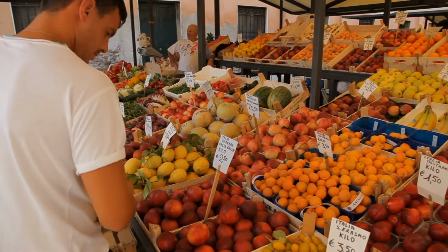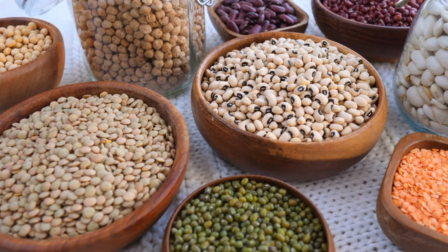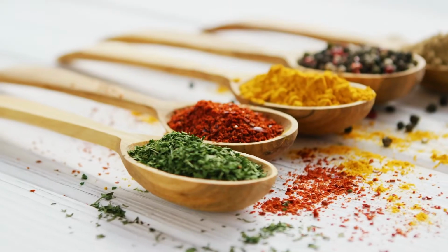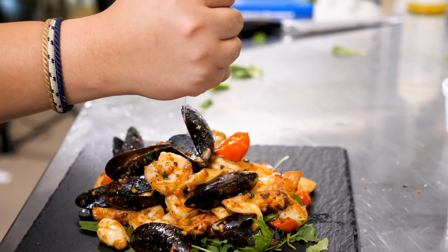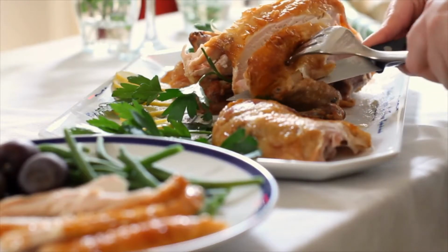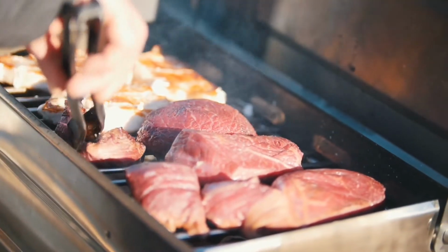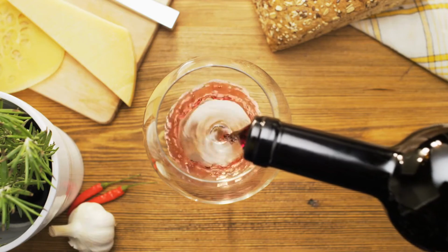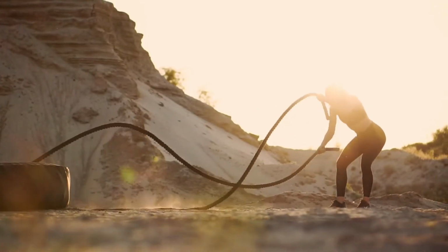The pyramid emphasizes eating fruits, veggies, whole grains, beans, nuts, legumes, olive oil, and flavorful herbs and spices, fish and seafood at least a couple of times a week, and poultry and eggs, cheese and yogurt in moderation, while saving sweets and red meats for special occasions. Top it off with a splash of red wine, and remember to stay physically active, and you are all set.